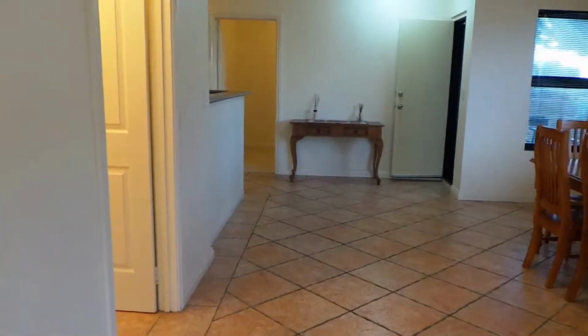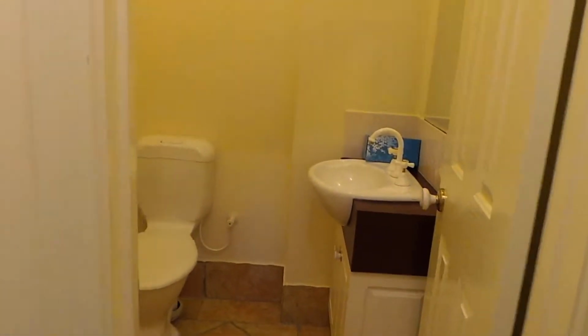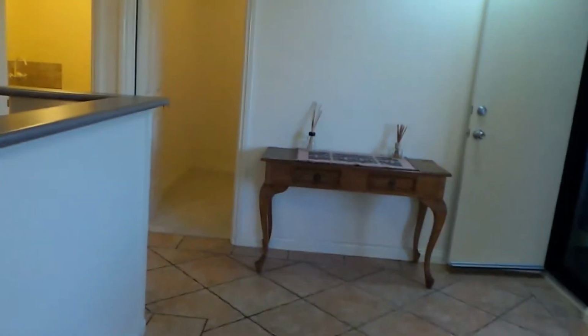So downstairs again, storage space in there. We have a downstairs bathroom and toilet area, more storage, downstairs toilet, which is really handy when guests are over.